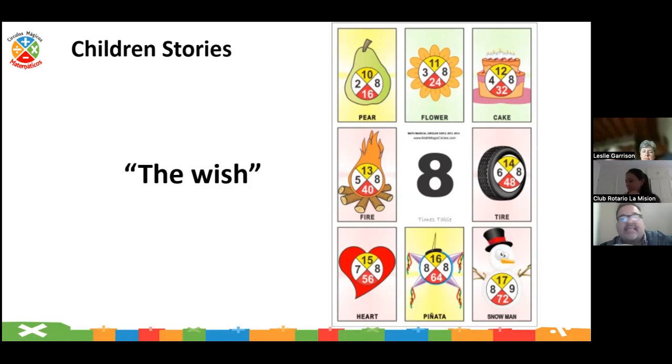Then the next objective the teacher will have is to make them remember where each image is on the cardboard. You will know that first is the pear, then the flower, then the cake, then the fire, and then the teachers will test the kids on where each image is. In the next session, they will be tested on the operators. For example, they will learn and be tested on whether the pear is 2A, the flower is 3A, the cake is 4A, etc. So through 5 or 6 sessions, they will know all the images and all the operators.